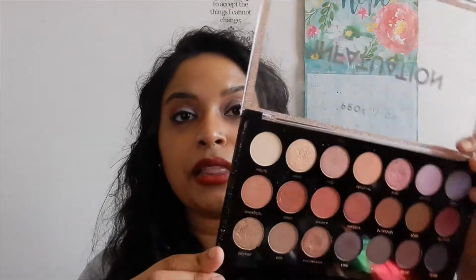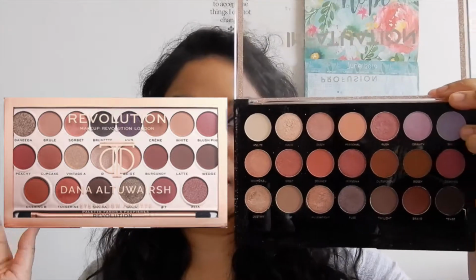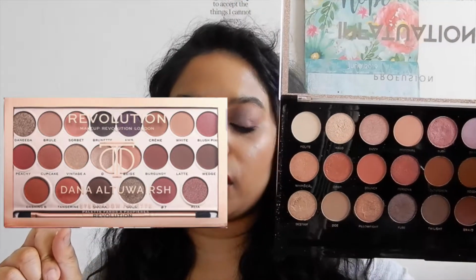But you guys, when I looked at this palette, I'm like, oh my gosh, these colors are really, really pretty. However, I felt like I had something similar already, and I will show it to you guys in a little bit. And that is the Profusion's Infatuation palette. Just by looking at this, and I'm gonna include the picture of the other eyeshadow.